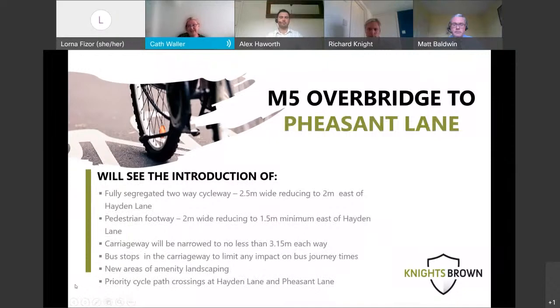This will be 2.5 metres wide, reducing to 2 metres east of Hayden Lane. A pedestrian footway, 2 metres wide, which will reduce to 1.5 metres minimum, just east of Hayden Lane. The carriageway will be narrowed, but this will be to no less than 3.15 metres each way. Bus stops will be created within the carriageway to limit any impact on bus journey times. We'll also be undertaking new areas of amenity landscaping and creating priority cycle path crossings at Hayden Lane and Pheasant Lane. I'm now going to hand you over to Richard, who will discuss these elements in a bit more detail.